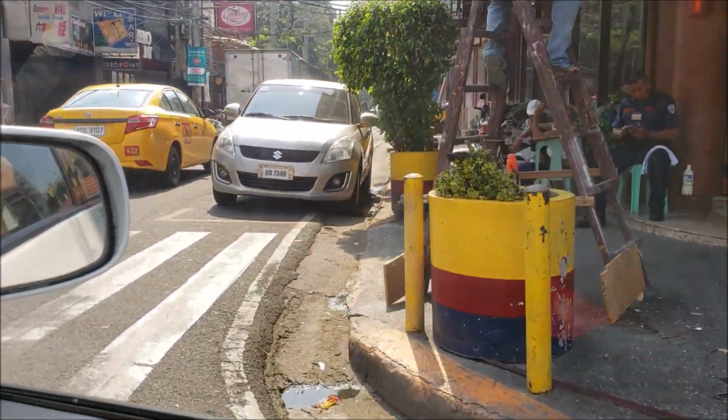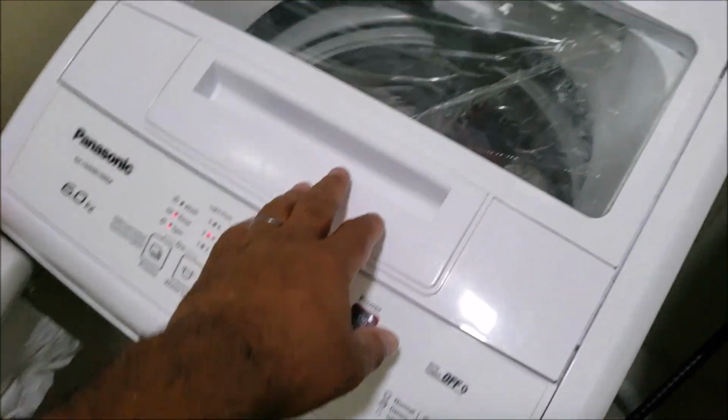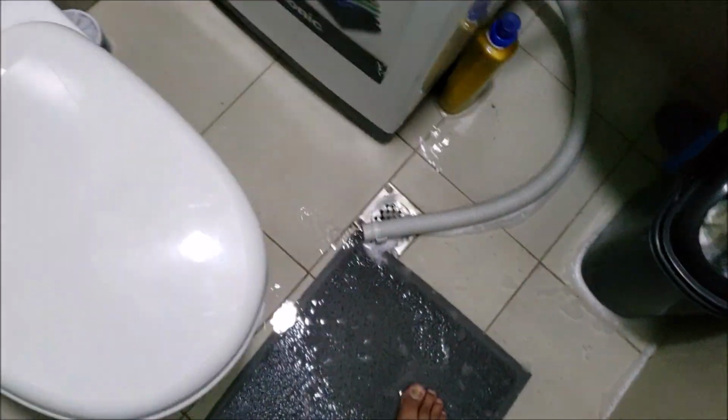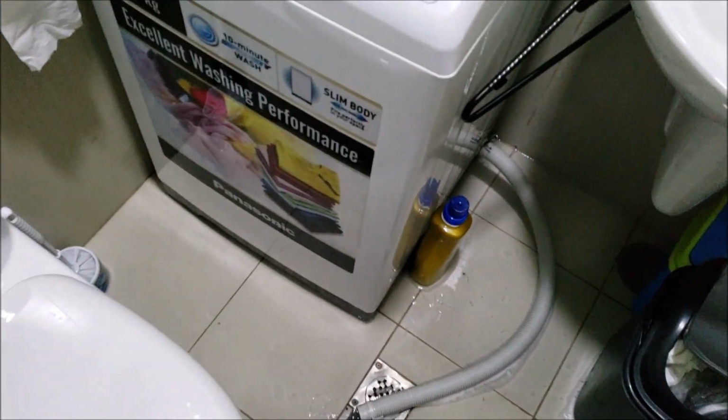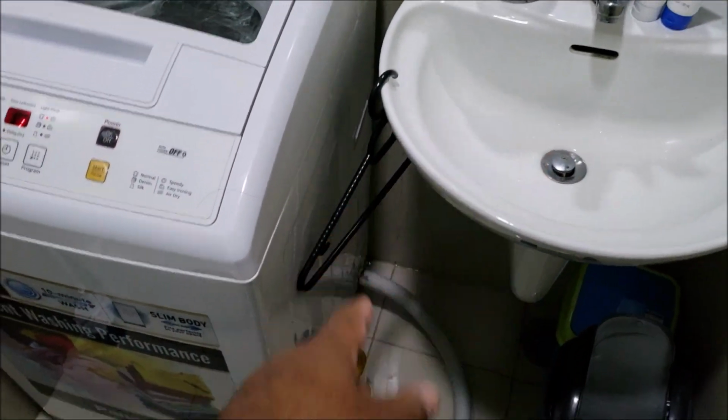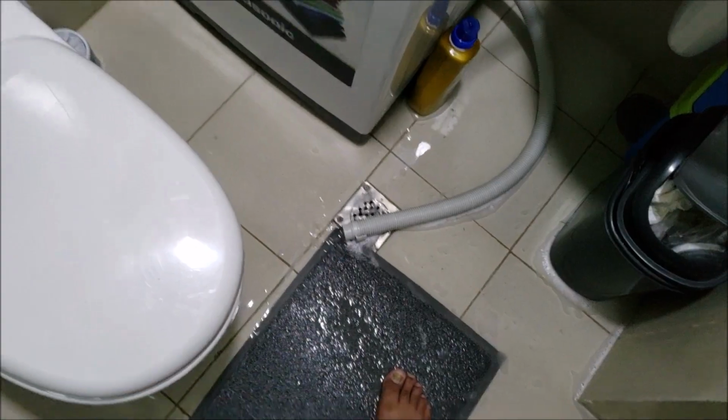Putting that sticky rice? Yeah. Where you're washing clothes. It's a little small washer. Normally they just put the hose on the ground because there's a drain there anyway. You just let it run down the drain right there. Or if the hose is long enough, it will go into a sink. But it's fine.